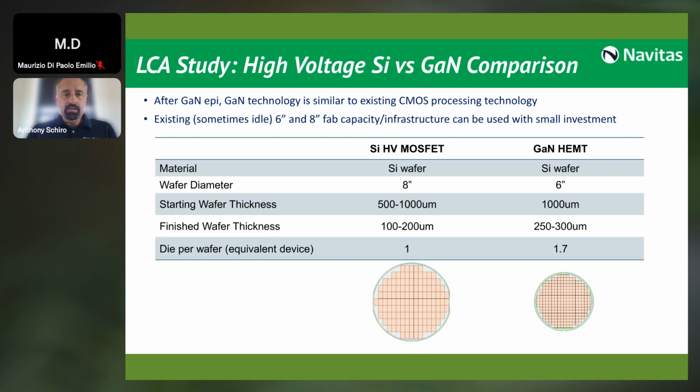Next, we look at the wafer fab process. So generally, the wafer fab process after the epi material is relatively similar. The big difference is that today's typical high voltage MOSFETs will generally be made on 8-inch wafers, whereas our GaN technology that we use today is made on 6-inch wafers. So we've made our comparison based on today's standard or norms. Even at that 8-inch versus 6-inch, an equivalent performing GaN device still has about 70% more die per wafer than the equivalent silicon device made on an 8-inch wafer. So that big difference in die per wafer makes a big difference in impacts.